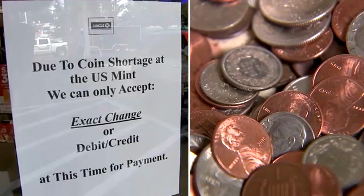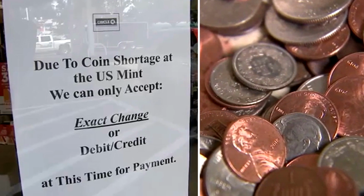Hello everybody and welcome back to Coin Shortage Hunting. Today I'm back with another 10 rolls of nickels, quarters, dimes, and pennies, and unfortunately that's the only thing that I'm able to get from my bank right now. That of course is because of the national coin shortage, which has greatly limited the amount of coins in circulation.